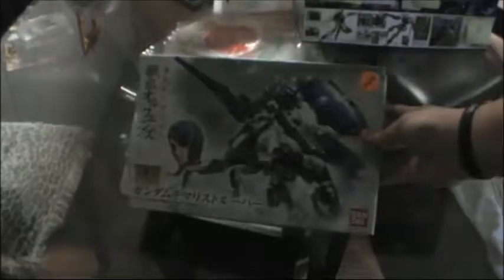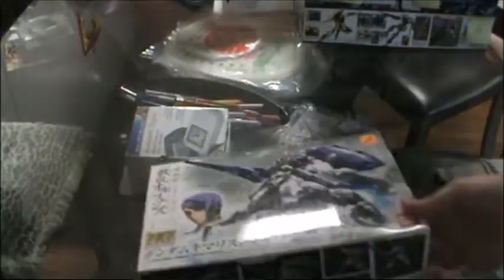So, starting from the top, I have this, the Earth type of the Gundam Kimaris, the Kimaris Trooper. This is actually originally bought for my friend's birthday. I'm guessing he forgot about it because it's still at my house. So I might keep it for myself. We'll see if he remembers about it. If he does, he can have it. But if he doesn't, I'm taking it.